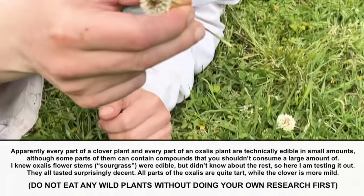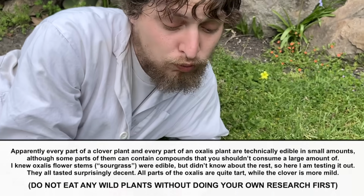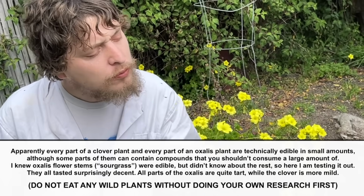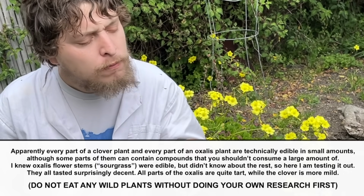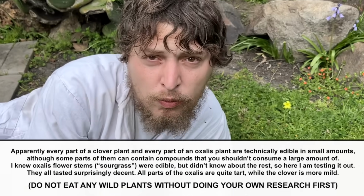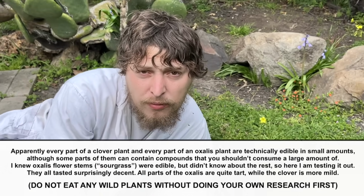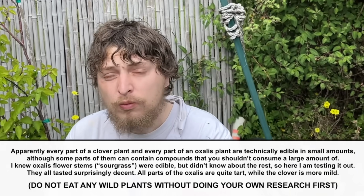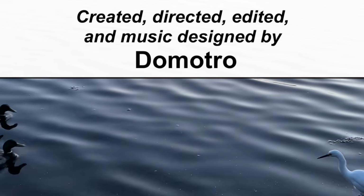Now, while I wrap things up, I want to quickly show these clips from a scene I filmed that didn't end up fitting into the overall arc of the episode. Do not copy this without doing your own research, but here you can see me demonstrating how basically every part of a clover plant and of an oxalis plant are technically edible to some degree. Anyway, that's enough about clovers for now.